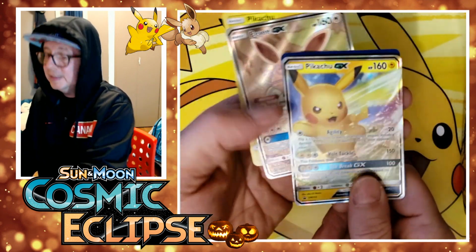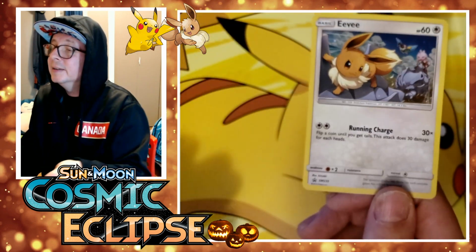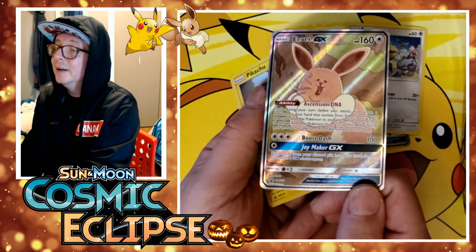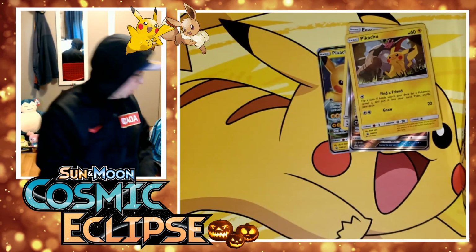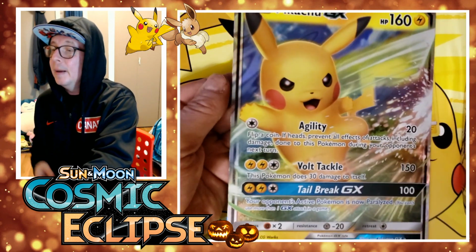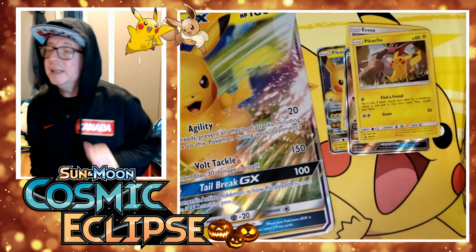That's a nice Pikachu GX. Look at little Evee. Aw, look at this Evee, I don't understand, you ate too much, buddy. What's going on with you? That's crazy. Alright, and another Pikachu. Those are the main cards you get. And of course, the massive, look at that. Big Pikachu, gigantic GX card, that is sweet.